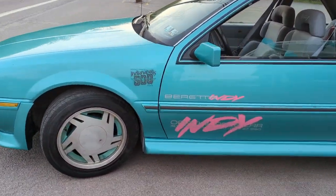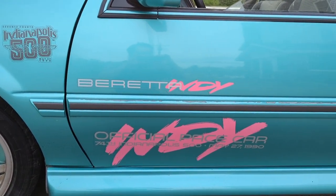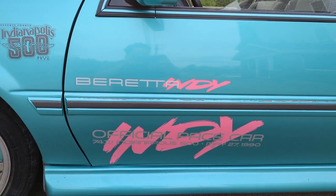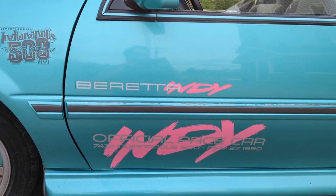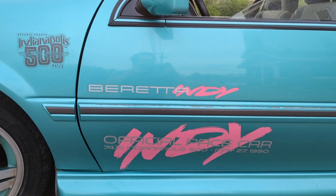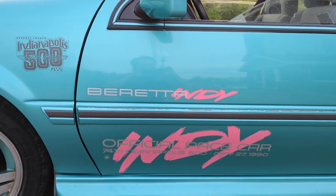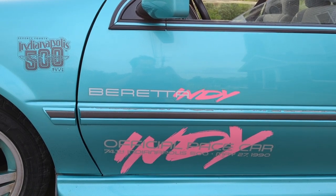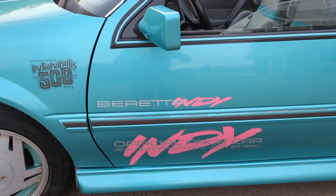So this is not your standard Chevrolet Beretta. As you can see here, it says official pace car, 74th Indianapolis 500, May 27, 1990. And it was just a rare edition Beretta that was kind of a gimmick in a sense, because it's really not that much different than just a regular Beretta GT.